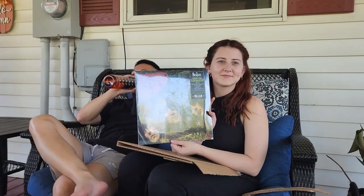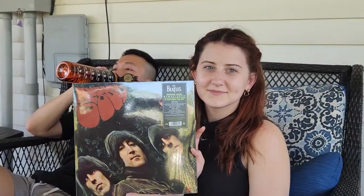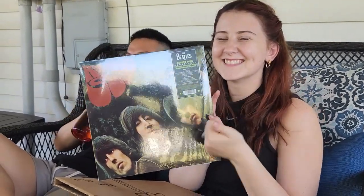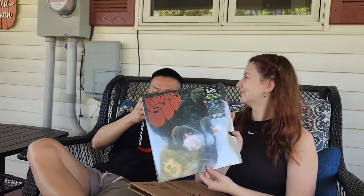Holding it up. There's the Beatles Rubber Soul, and there's Luxy holding it. She says it's the best gift she's gotten in several years, actually. How do you feel about that song? I bet you've gotten Luxy some gifts, but she says they pale in comparison to the Beatles Rubber Soul.